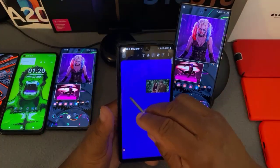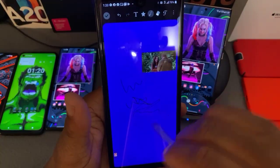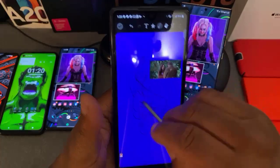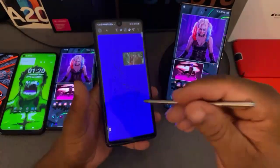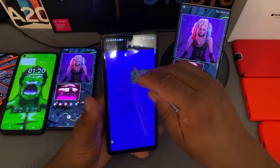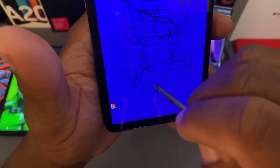Another thing you could do is write and it sounds like you're writing on a piece of paper. And no lag with this device. No type of lag. I tried to find every way to say, guys, this lags a lot. But look, no lag, like you can see for yourself.